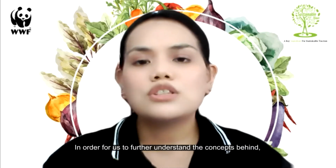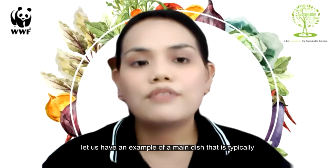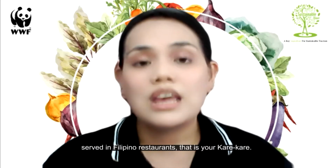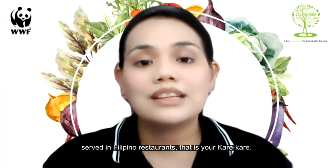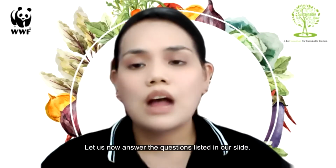So in order for us to further understand the concepts behind, let us have an example of a main dish that is typically served in Filipino restaurants, and that is your kare-kare. Your kare-kare is actually a type of Filipino stew which is rich and thick by using peanut sauce, and the traditional recipe is composed of your oxtail and your ox tripe. So let us now answer the questions listed in our slide.